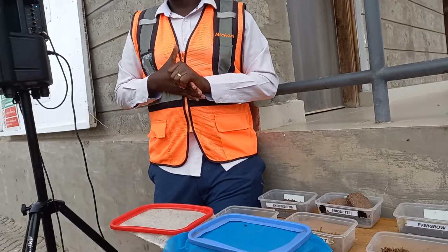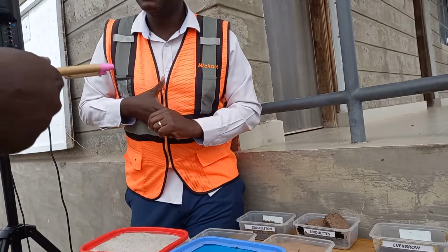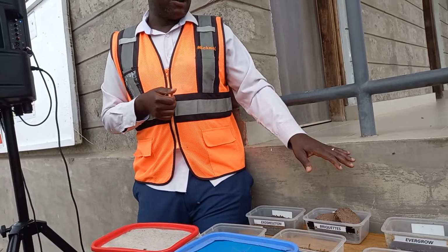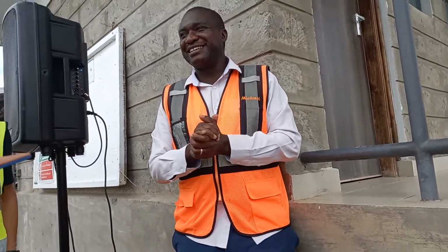Good. Any other question? So in terms of cost, how much does a 50 kg bag cost? A 50 kg bag goes for 2,100. So it's significantly cheaper than whatever else you get out there in terms of chemical, mineral fertilizer.